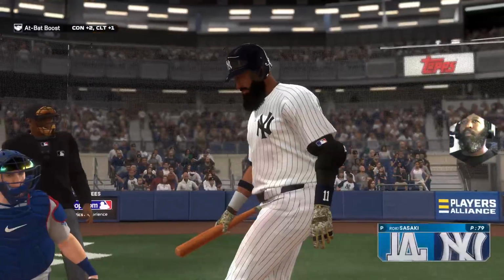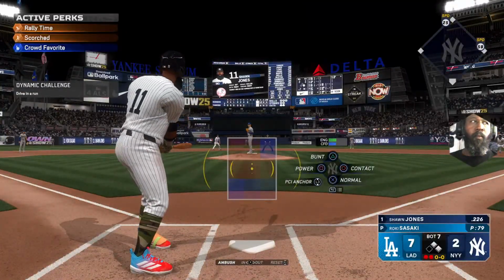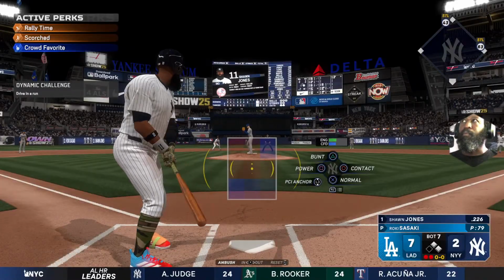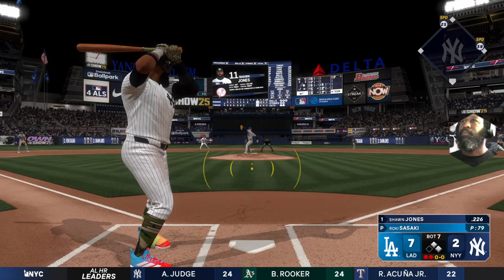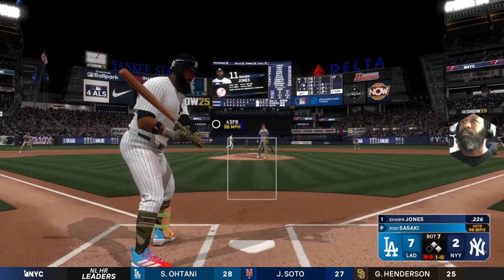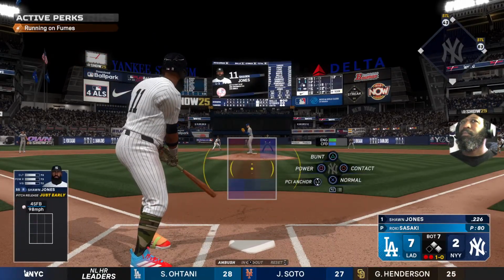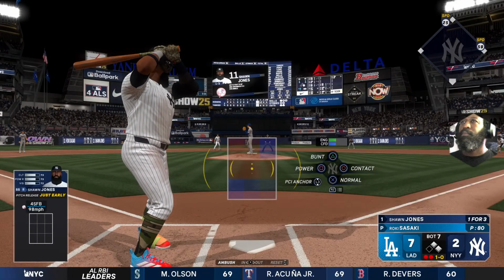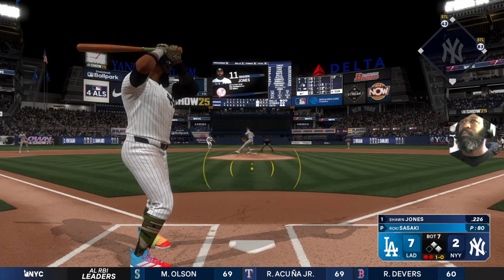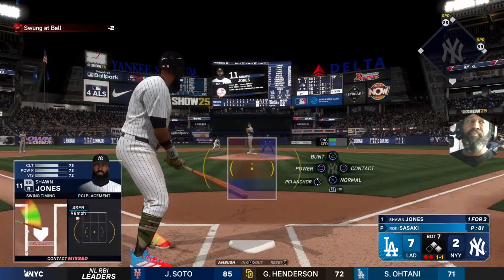Now, Sean Jones. Not your prototypical leadoff guy. Gets on base, yes, but also some power. And the first pitch misses for ball one. These two offenses can put up runs in a hurry. Two on, two outs. Late with the swing there. Wow, good luck catching up to that one.